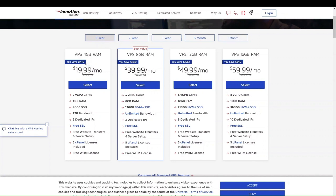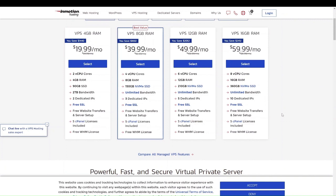And you can see how much you're saving up here as well. So that's one thing you want to consider when you're purchasing a plan from a hosting provider: their billing cycles and how that fits in with your budget. But you can see, compared to HostGator, they have a lot more levels of packages with their plans.